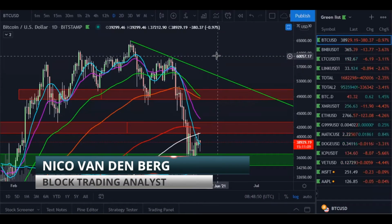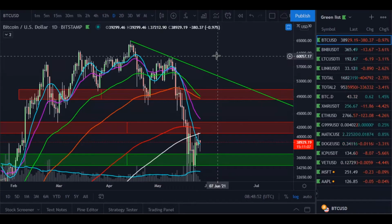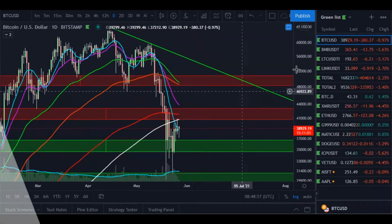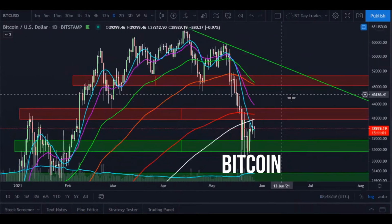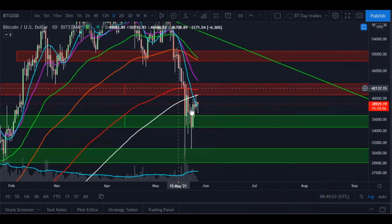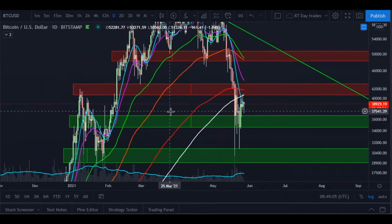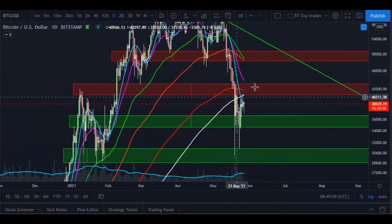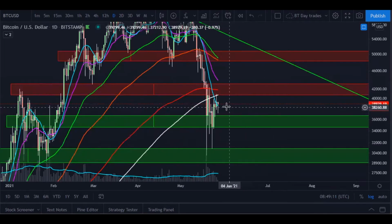Today is the 27th of May 2021 and we're going to start off as usual on Bitcoin here on the daily chart, and we're going to run through what I'm seeing on the charts right now. So we spoke about this resistance level yesterday, this liquidity zone right here, also lining up with the 200 simple and the 200 exponential moving average.